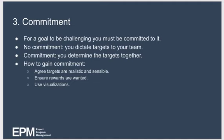As an example of no commitment, you simply decide in a meeting with your boss what your team's targets will be, and then dictate those to your team. Your team are not going to be committed in that example. As an example of commitment, you work with your team to determine together what the targets should be and how you can hit them. If you do that, you'll get the buy-in of your team.